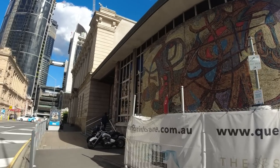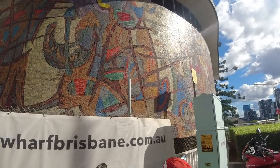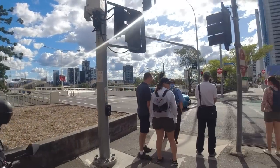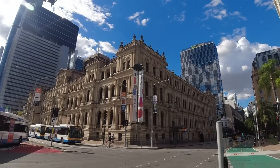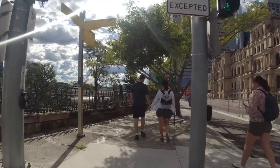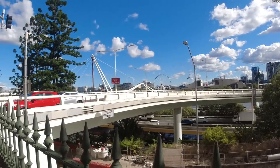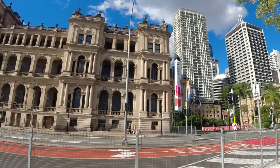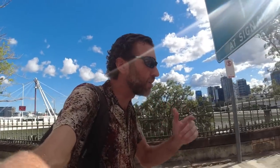So I don't know about this, but it definitely looks very much like some native Australian art. And an old historical building here, Treasury, Brisbane. Elizabeth Street, I'm sure referencing Queen Elizabeth. And here the water. Ferris wheel. It is quite the concrete jungle here. Apparently the nicer beaches are at Gold Coast, and I'm going to go there tomorrow for a couple of days.